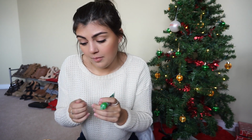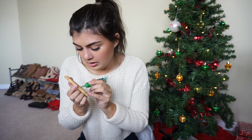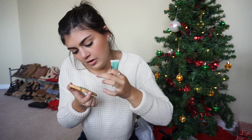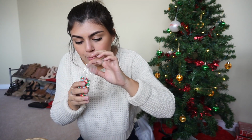Yippee! Okay, next one. Instead of outlining it like the first one, that was obviously a mistake because I got all over my fingers. We're just gonna go for the design first. This one I want to be a tree. Oh no. Oh no. I'll just use my finger as an eraser. It's gonna be a-okay. I'm gonna take some sprinkles.